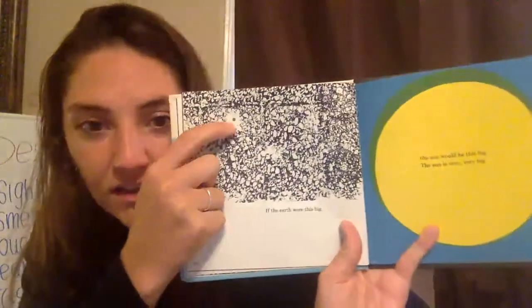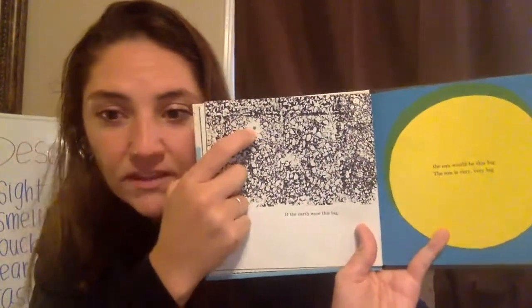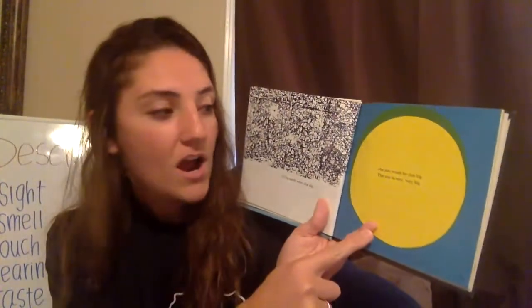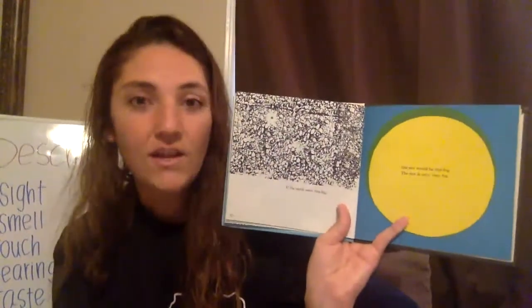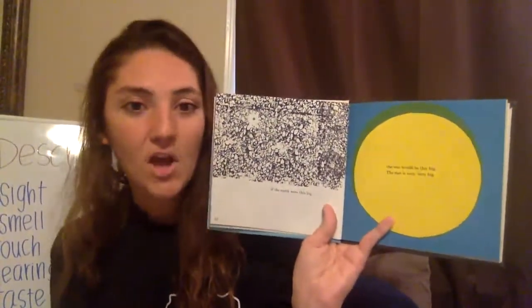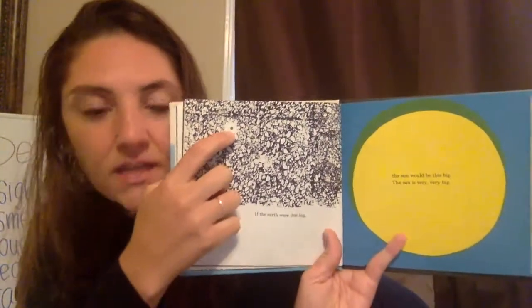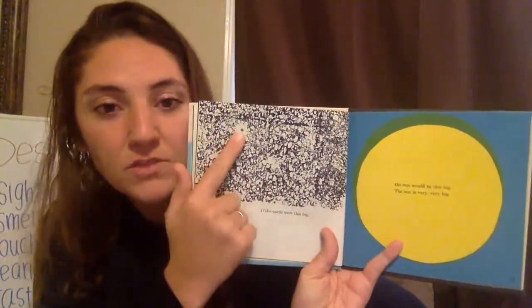If the earth were this big, there it is. There's Earth. That's what we live on. The sun would be this big. The sun is very, very big. Look at the difference. This looks itty bitty. And that looks huge compared to Earth. Whoa.